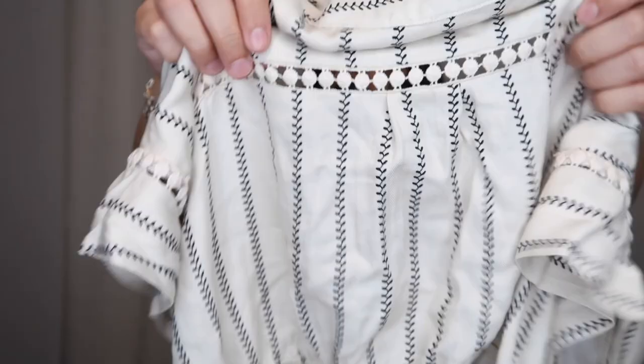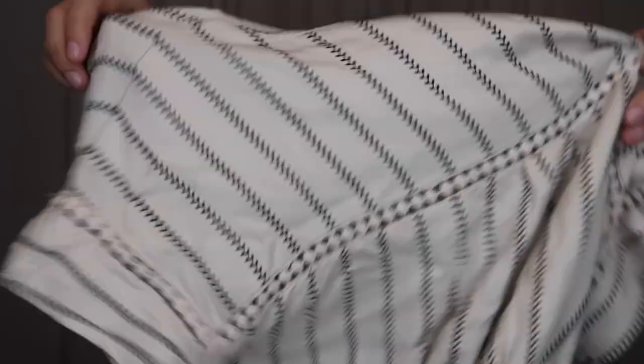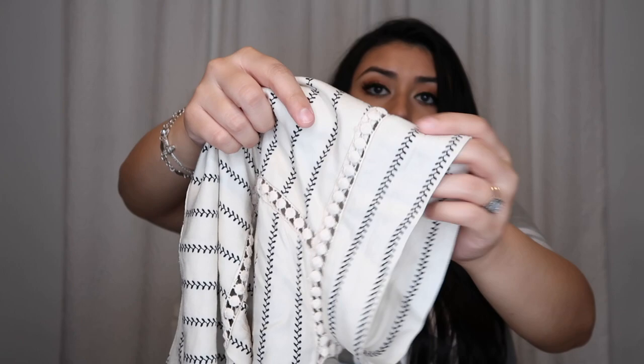It has a cute detailing. It has a little stretchy band right here for the belly. The back has a really cute detail. It's see-through right here, like crochet in a way. And then it has here the shorter sleeves.